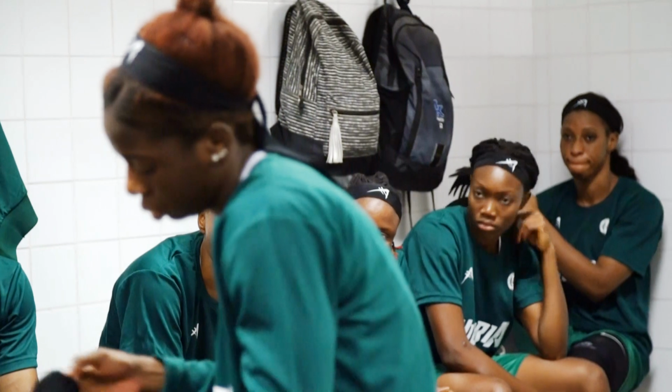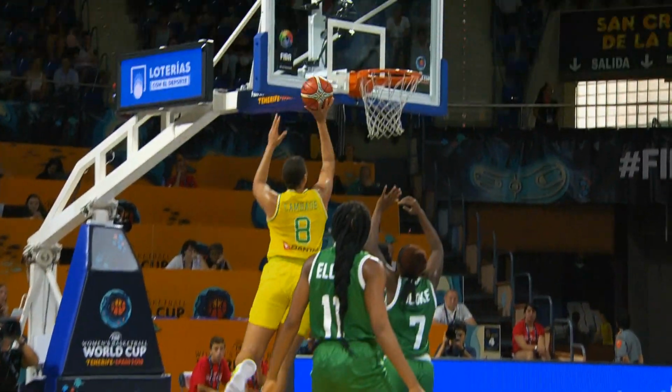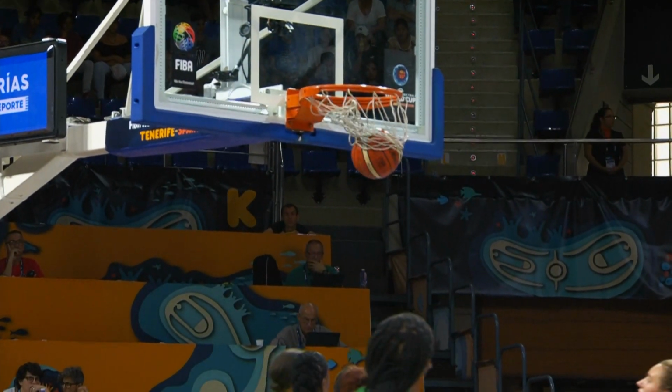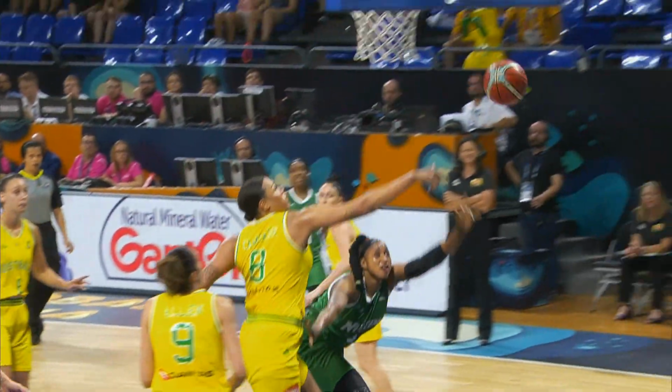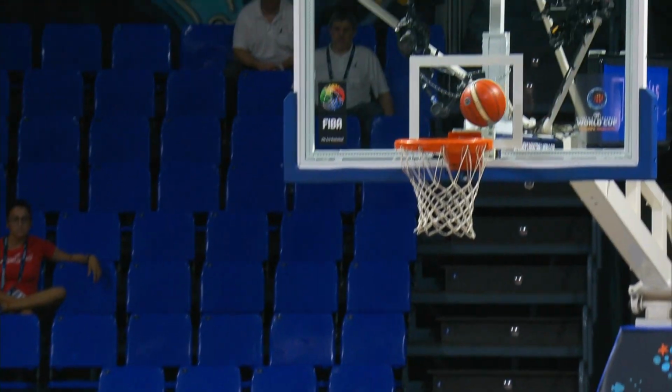Group B started off with one of the performances of the tournament. Australia's Liz Cambridge dominated Nigeria in the first game of the group. Not in my house, says Cambridge. She had 34 points and 12 rebounds in the 86-68 victory. It was a sign of things to come.